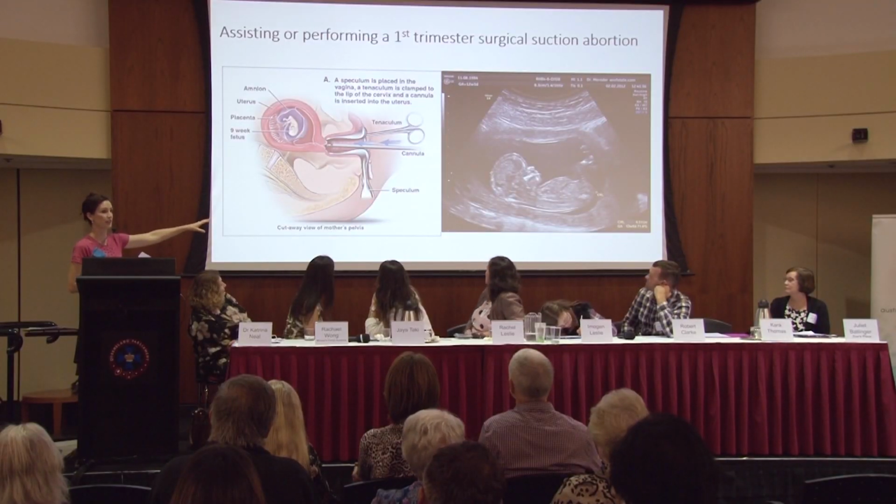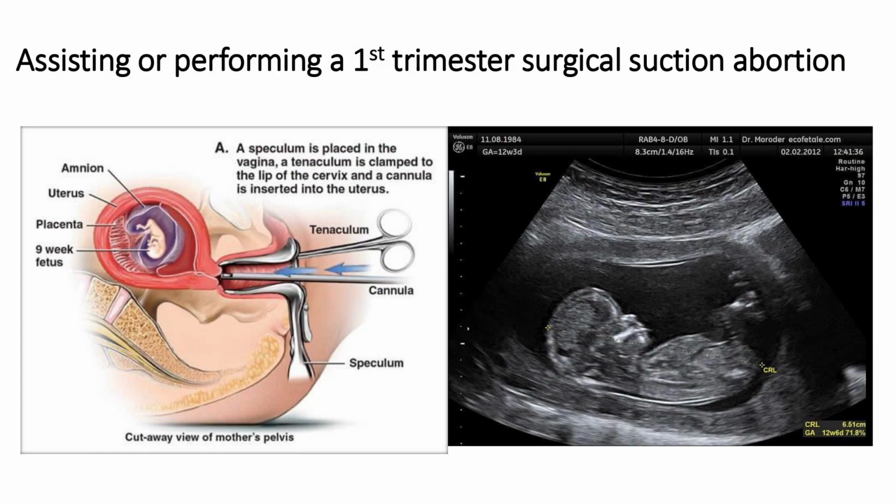Now, if you're assisting or performing a first trimester abortion, this is what you're going to see. If you look at the ultrasound to work out the development of the child and the age, you're going to see all of their little limbs, so that's a 12-week. You've got spinal cord, you can see brain right in the middle there, you'd be seeing the heartbeat and their little legs, and it'd be all moving around.